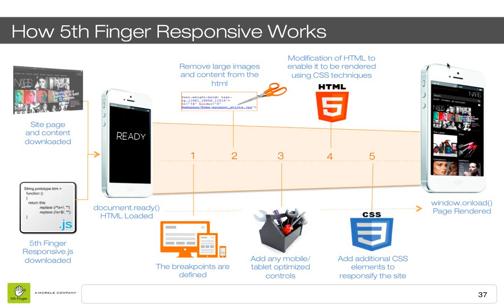And I won't go into super detail, but this is just a high level of the rendering pipeline for what happens on the device. So the device loads up the JavaScript, the page, and then goes through five steps to really optimize the page, all between the time it loads and it renders. So this all happens instantaneously in the background on the device, and it's really quick, really fast.